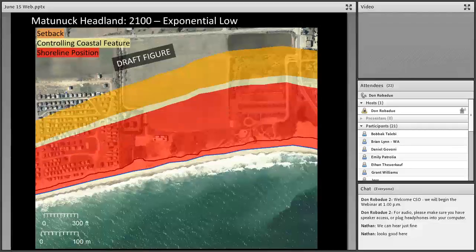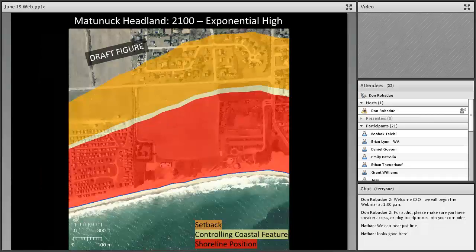So this is the historic rate. This is the exponential low. And what they had to do to actually depict the exponential high, they had to shift the scale of the photograph. And this is the exponential high with the setback calculated as part of that. The reason the setback is growing is because our setback is based off of 30 times the annual erosion rate. So if your erosion rate is growing in terms of numbers, the setback obviously grows along with that. So as you can see, it's not a very pretty picture for our shoreline as we go forward.